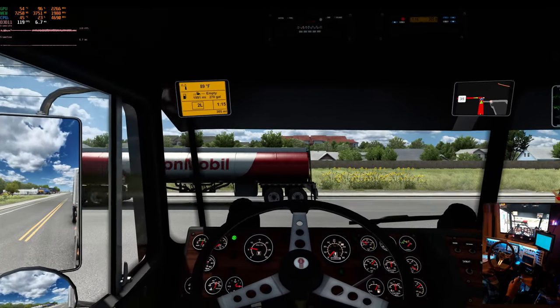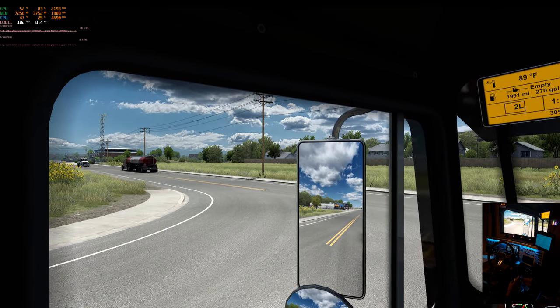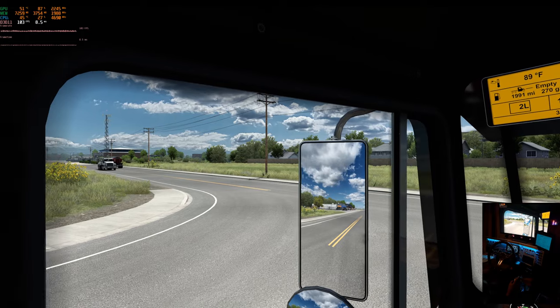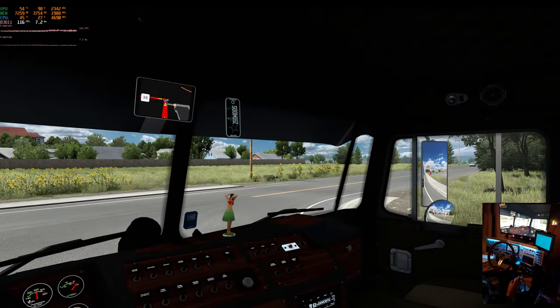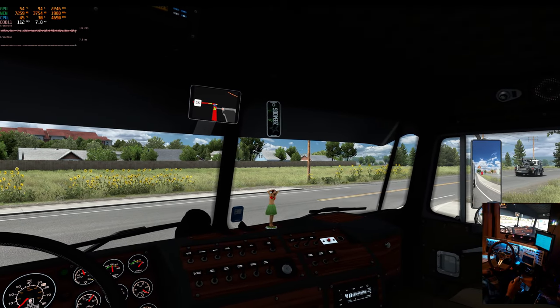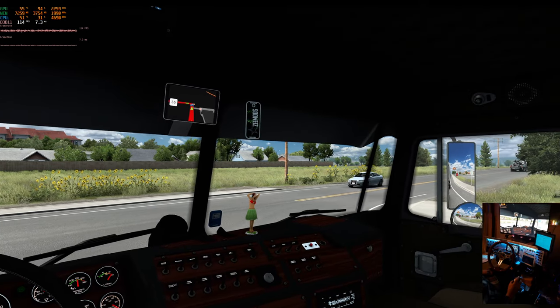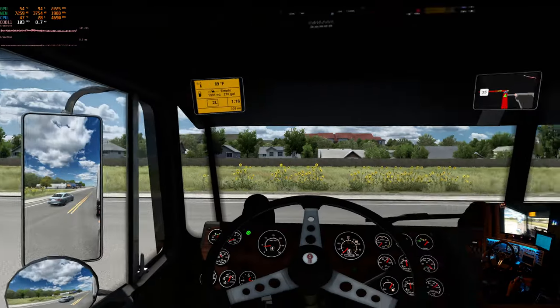Looking set up. Oh, we didn't get a hurry up warning here yet, so I guess, oh man, that long bout of side-by-side didn't hurt us too much. Alright, our turn.